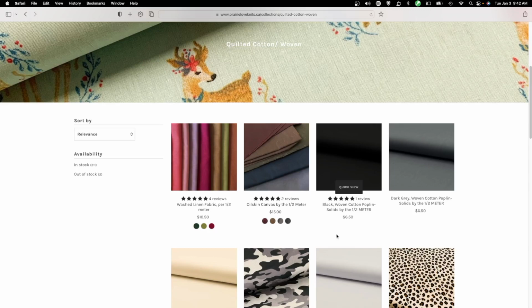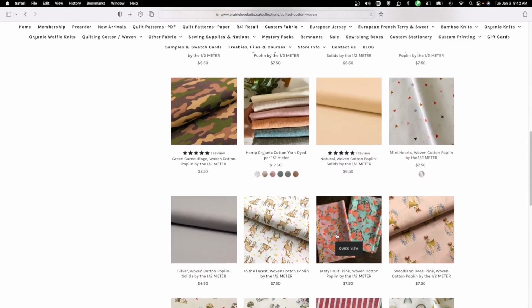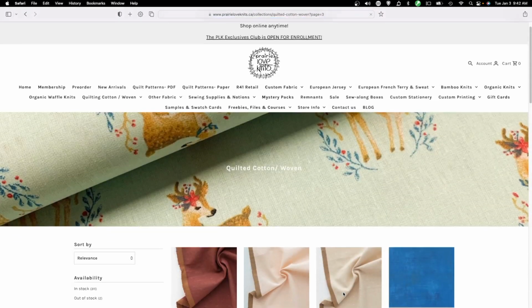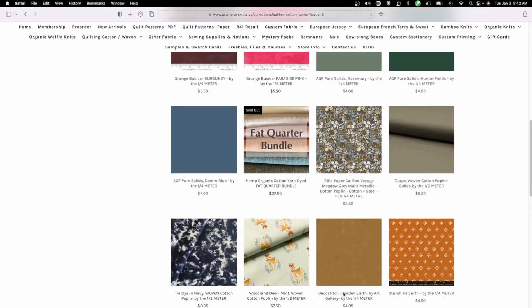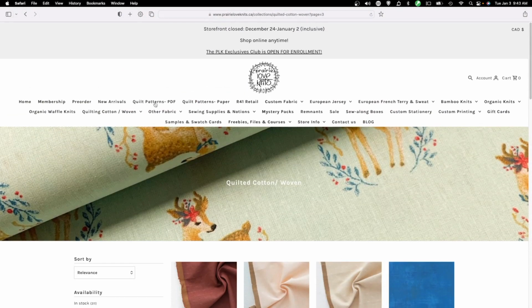Canvas. Okay. Poplin, cotton poplin, $6.50 a half meter. I'm looking for quilting cotton, organic cotton. Suppose you could use poplin. Yeah, there's 313 items. Let's just hop ahead a page and see what more. Wovens. Yeah, in my way of thinking, their fabric line is more for the sewer than it is for the quilter. I guess. I don't know. I really don't know. I'm very confused by all of that. Other fabric: faux fur, minky, sherpa, teddy, sweater knits, cuddle fleece, faux leather, apparel, swim collection. Yeah, they have all of that kind of thing.